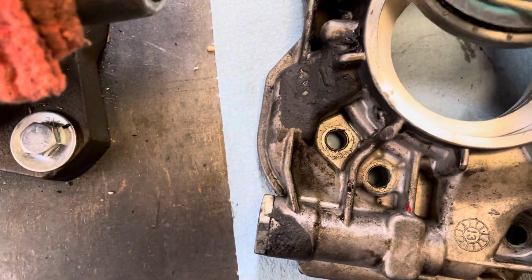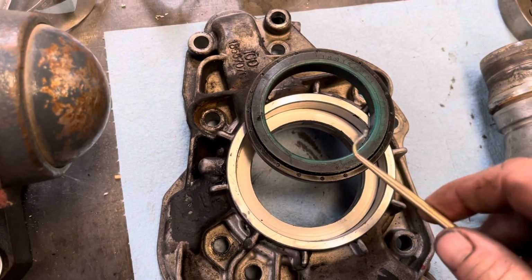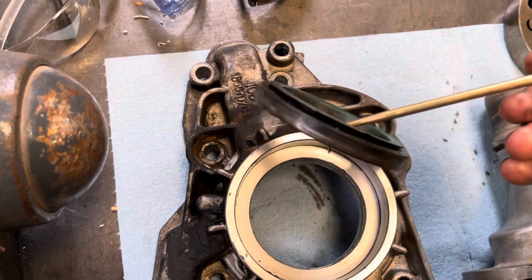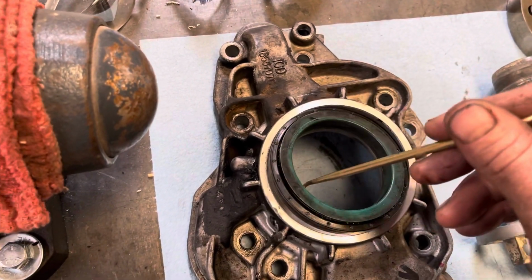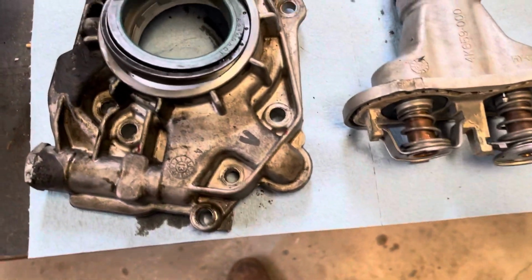And this seal, I ordered the seal, and online it looks like this one, the B version. I can't find a picture of the A version. But I'm thinking that is it, and I don't think it comes with a wear ring. If I need to get a wear ring, could somebody please let me know that?